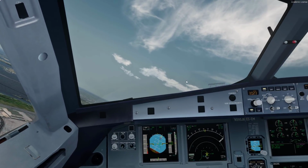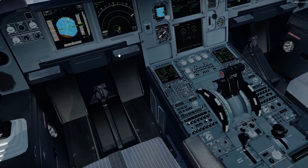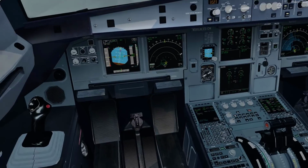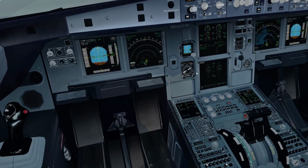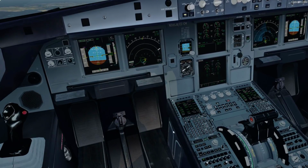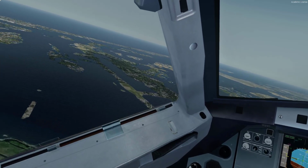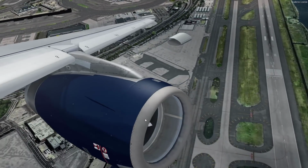Gonna bring the nose down just a tad, and then gonna probably bring it on the autopilot. Ground spoiler's gonna be disarmed, and yeah, need to reduce the throttle to climb speed. Set the first MCDU onto the flight plan page. And as you can see, there's the airport. It's probably, this view will be easy to see the airport.